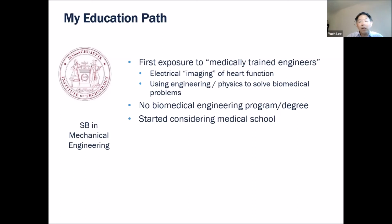But I happened to work, after being rejected from the first lab I wanted to work in, my high school research happened to be in polymer chemistry. I thought I was a shoo-in for what turns out to be one of the most famous laboratories related to polymer chemistry. And ironically, since I was rejected from them, I wound up in a lab literally across the hallway from them. But it was also my first exposure to what I call medically trained engineers.